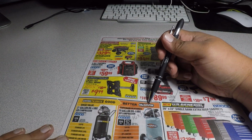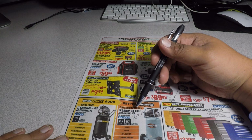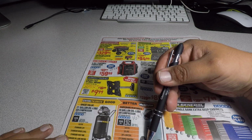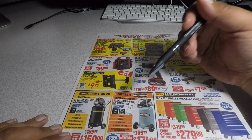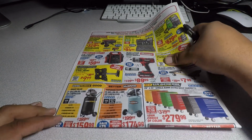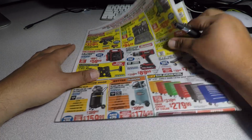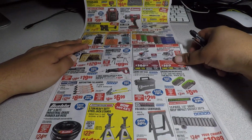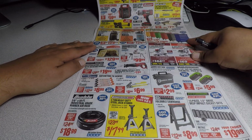This is the better McGraw Superior 20-gallon oil lube air compressor. The current coupon that we have is $169.99. Parking lot sale $174.99. Definitely recommend with the coupon there. Pretty much everything else is normal.